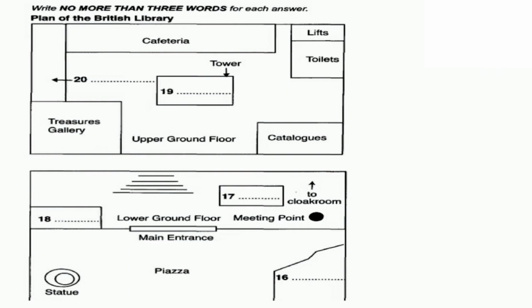Right, well, here we are, standing at the meeting point on the lower ground floor, just to the right of the main entrance. I've given you all a plan of the building so that we can orientate ourselves and get an idea of where we'll be going.